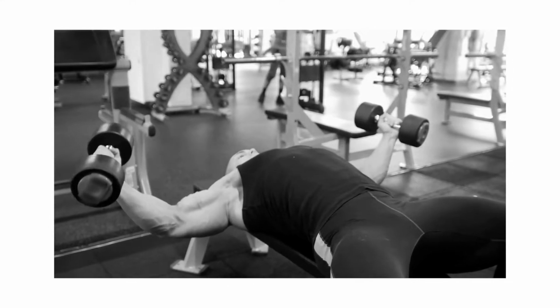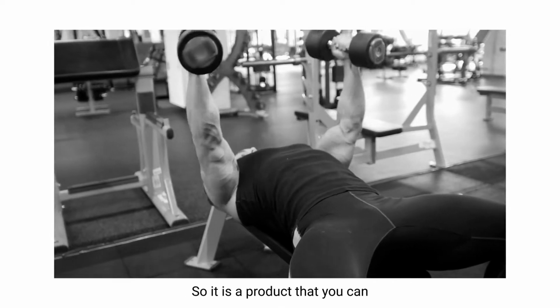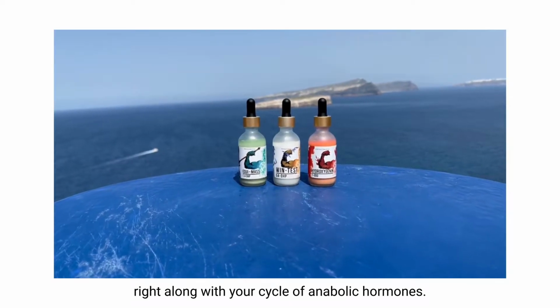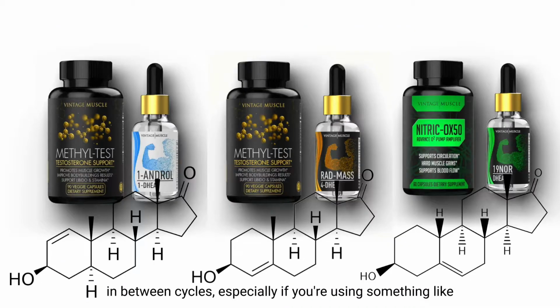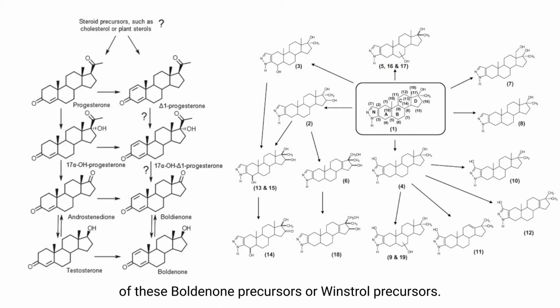benefits to the bodybuilder. Number one, it does increase testosterone production in your body. So it is a product that you can take during post-cycle therapy or take it right along with your cycle of anabolic hormones. Some guys will even use it as a standalone in between cycles, especially if you're using something like 1-DHEA, 4-DHEA, 19-NOR-DHEA, or any of these boldenone precursors or Winstrol precursors.